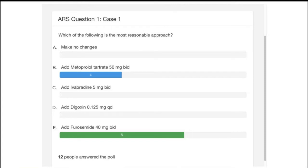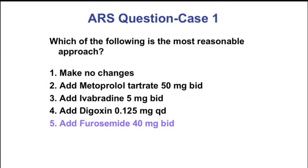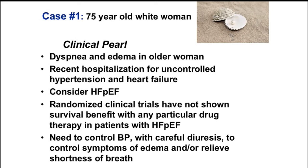Okay. I think the best answer is add furosemide, 40 BID. Dyspnea and edema in an older woman, recent hospitalization for uncontrolled hypertension and heart failure, consider HFpEF, ejection fraction 70%. Clearly, randomized clinical trials have not shown survival benefit with any particular drug therapy in patients with HFpEF. We need to control blood pressure with careful diuresis to control symptoms of edema and or relieve shortness of breath.